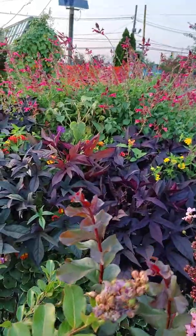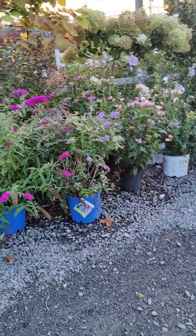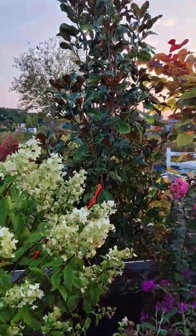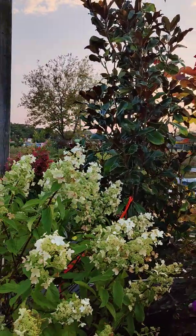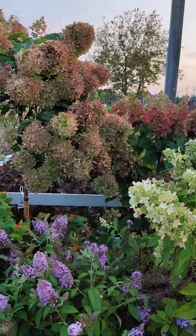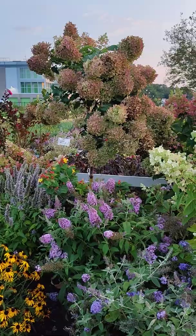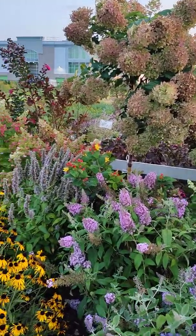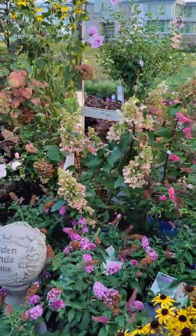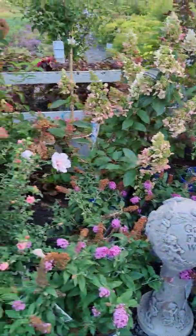Lots of potato vines for fall planting. Check out over here. We got the beautiful butterfly bushes and more hydrangeas. We got evergreen magnolias. Yep, I said evergreen. They'll be green all year long. Big, beautiful white flowers. Hydrangea trees. They've been blooming a while, so they have that pink tone now. Agastache, more rudbeckia. We got garden accessories. Yep, garden friends are welcome here.